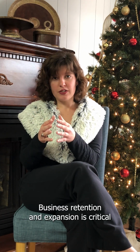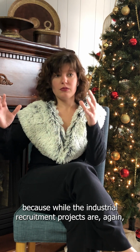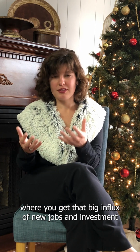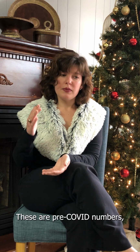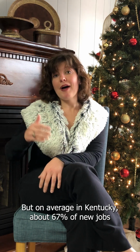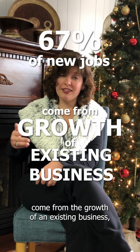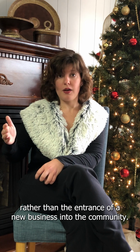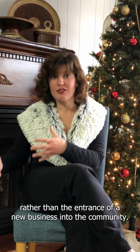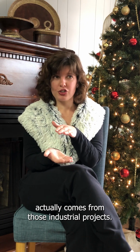So business retention and expansion is critical because while the industrial recruitment projects are, again, where you get that big influx of new jobs and investment at one time, these are pre-COVID numbers. I don't have the most updated statistics, but on average in Kentucky, about 67% of new jobs that are created in a year come from the growth of an existing business rather than the entrance of a new business into the community. And actually, about another 30% comes from entrepreneurial development. So, relatively small percent of new jobs actually comes from those industrial projects.